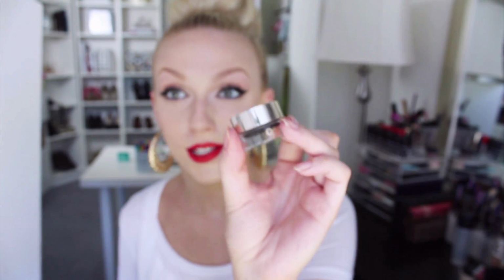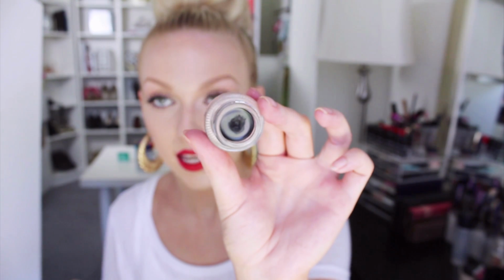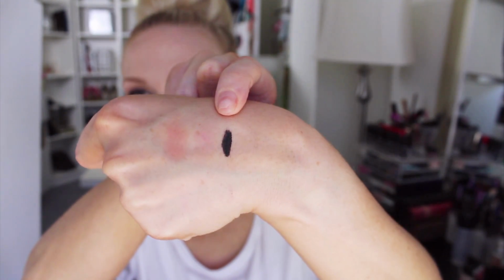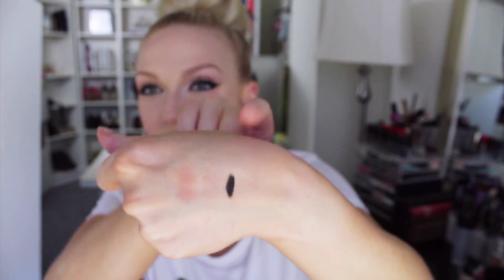So while I'm zoomed in here, I might as well show you guys this too. This is the L'Oreal Infallible cream gel eyeliner in Blackest Black. It just looks like this, and I actually have a swatch on the back of my hand so you can see what it looks like. It is a really dark black color, and it has a matte finish, which most cream gel eyeliners do, but still I really like that about it.